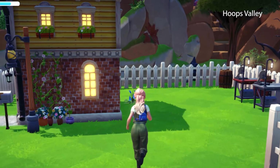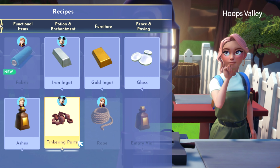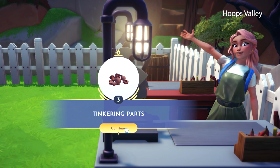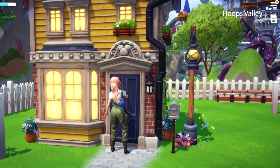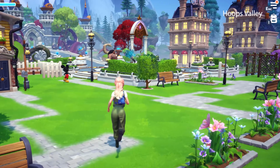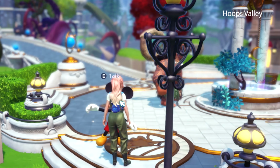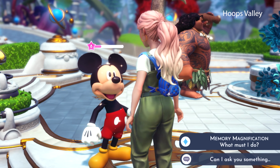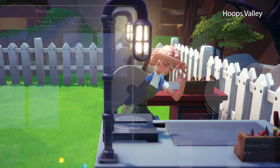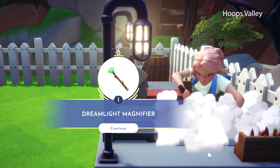Okay, well, let's go right away to my crafting table. Okay, I need to make 3 of these. Done. And I need to go to my precious gems chest, because I need 1 emerald. Mickey! Yes, Snickerhoops, I'm going to make the Dreamlight Magnifier. Oh, I was supposed to make it. Okay, well, that's fine. We'll just make it. Here we go. 1, 2, 3, done. Mickey, now I have it. Great, Snickerhoops. Now let's go look for Minnie.